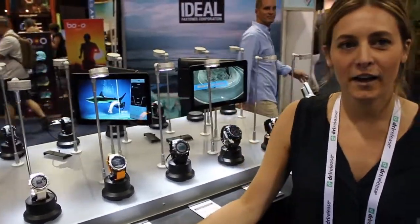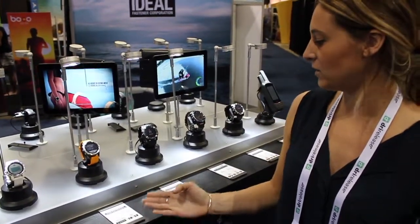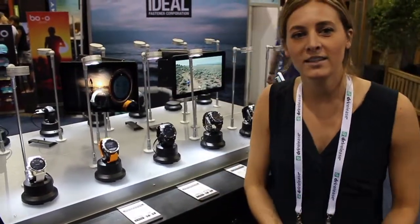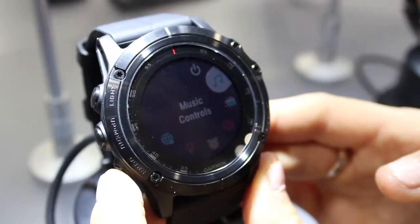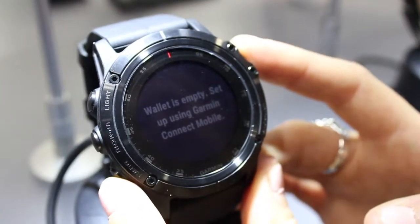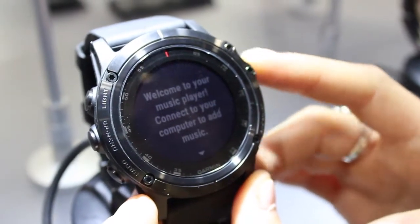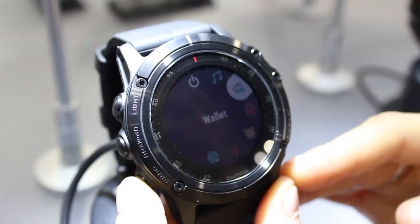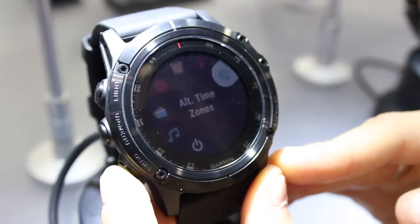This is the Fenix 5 Plus series. We have the Fenix 5S, the Fenix 5, and the Fenix 5X Plus. These new devices add built-in mapping to all three, music storage for up to 500 songs, and also Garmin Pay, so you can load your credit card information, and while you're on the go, you don't have to have your wallet with you. You can buy a snack or a drink while you're out for a ride or a run.